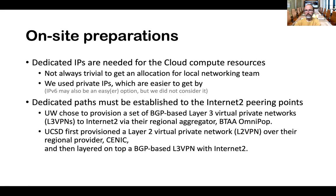Let's first look at what is needed from the on-prem networking team's point of view. They need to provide dedicated IPs to be used for the cloud compute instances. And it's often nontrivial to get an IP allocation at any institution. We used private IPs, which are easier to get, but may not be an option in other use cases because they're not routable globally, but we just needed to stay within the institution, so that worked. Just to point out that IPv6 could be another option, but we did not go that path for several reasons that I will not discuss here.